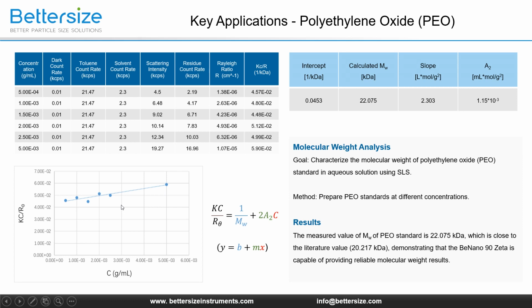The Debye plot is then constructed by plotting and linearly fitting this value versus the concentration profiles of the suspensions. The slope of the linear regression equation is used to calculate the second virial coefficient A2, while the extrapolation of the linear regression to zero concentration gives the reciprocal of molecular weight. The deviation between the measured value and the literature value was around 10%. And the results endorse the ability of BeNano 90 Zeta for characterizing molecular weight.